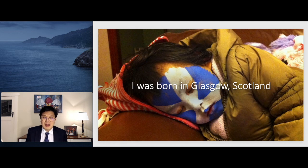This is the proof that my daughter was born in Glasgow. She was born when I was working in the lab. There's a bit of story behind it. I've written a little bit in my book. Yep, good proof.